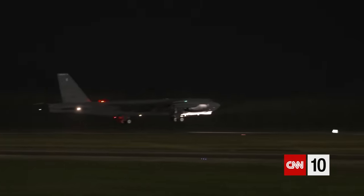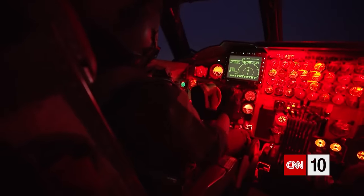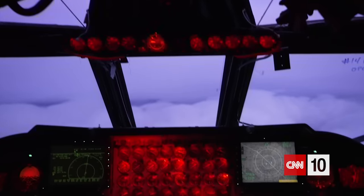Boeing built the B-52 to carry bombs, and it can drop the widest array of weapons of any jet in the Air Force, including nuclear weapons. But on this flight, the jet was unarmed. That's because the point of this mission was deterrence, to show other nations, both adversaries and allies alike, that the U.S. is still the preeminent force dominating the skies.